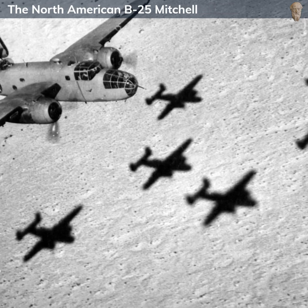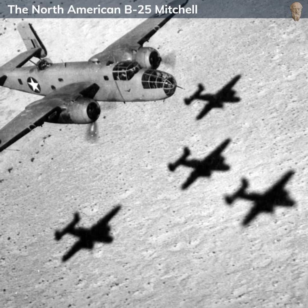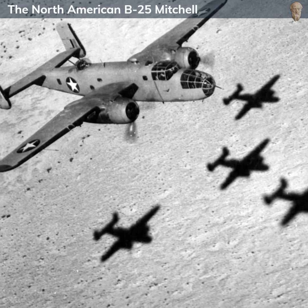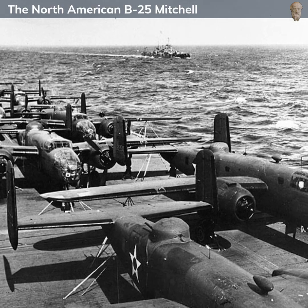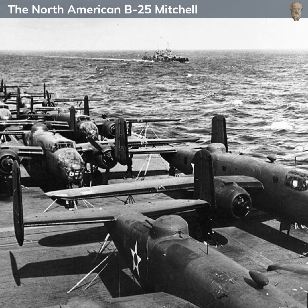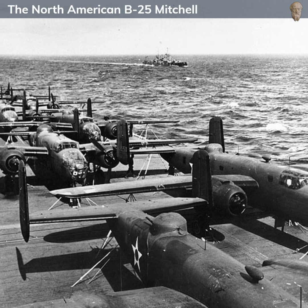Named after Lieutenant Colonel James H. "Jimmy" Doolittle, who planned and led the mission, the raid's primary objective was to retaliate against Japan and demonstrate that the Japanese mainland was vulnerable to American air attacks. Though the military impact was expected to be minimal, the psychological effect on both American and Japanese morale was considered significant.